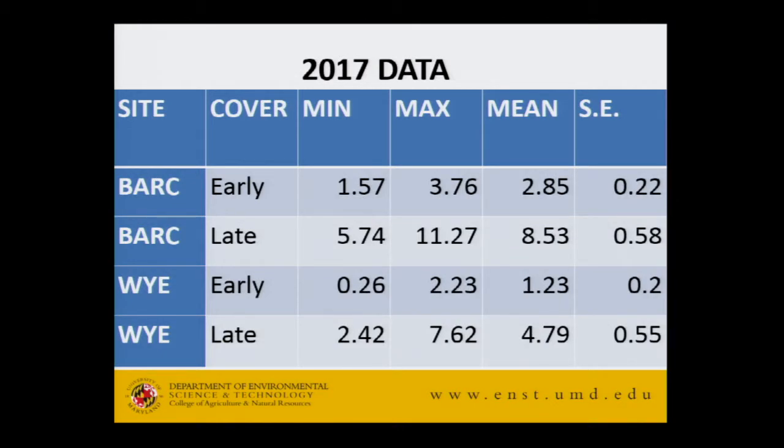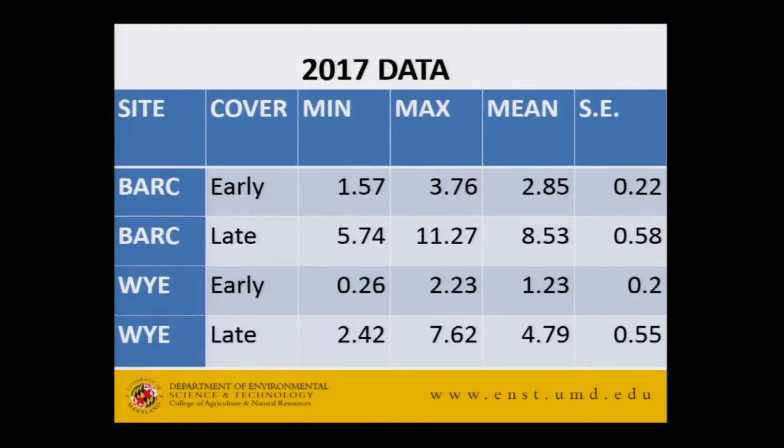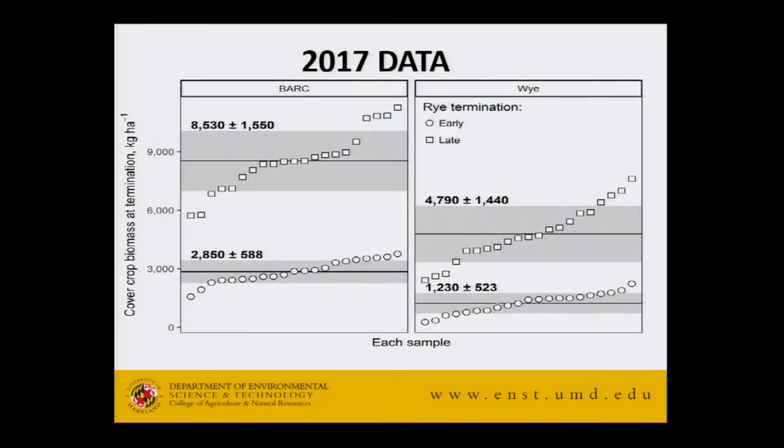And these are our averages for biomass at termination. And these are averages, min and max. I like this graph better because you can kind of see, unfortunately one of the graphics hasn't showed up, but you can kind of see there should be a gray box here on all of these, but at least it shows the middle line.